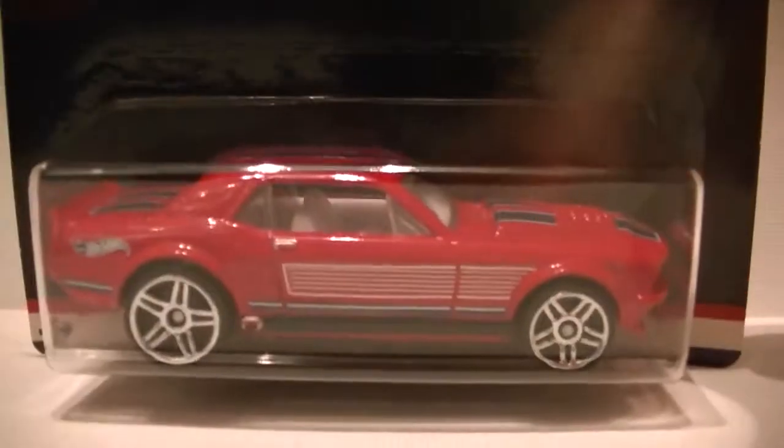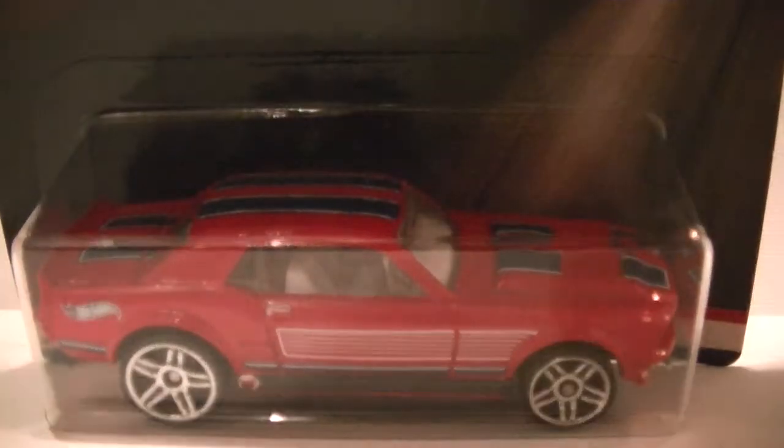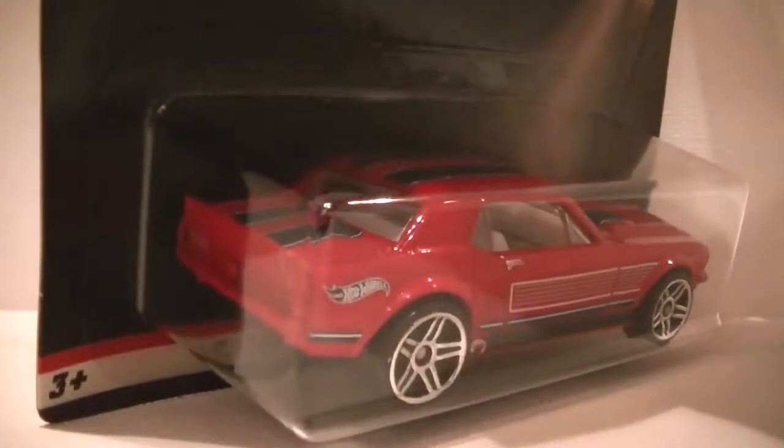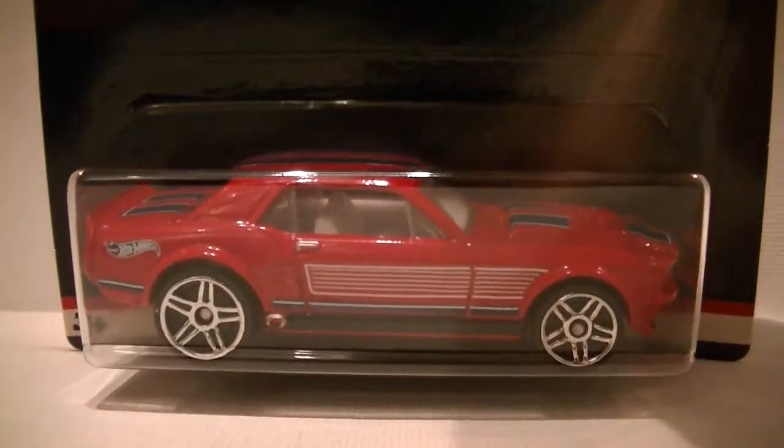Next up, we got the '67 Ford Mustang Coupe. Yet again in red, white, and blue, and with the same packaging as the GTO. Just the car barreling down the street past an old diner.